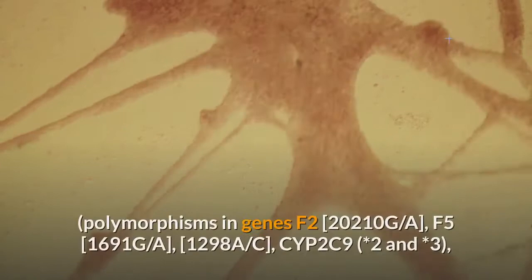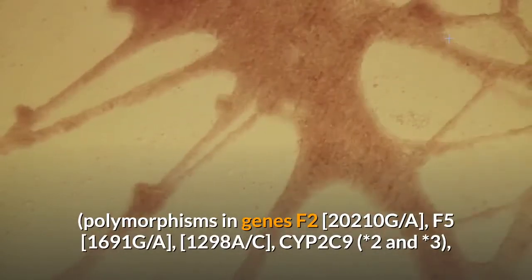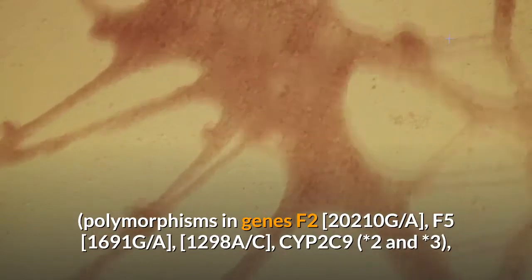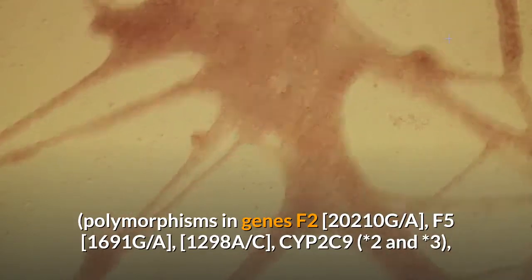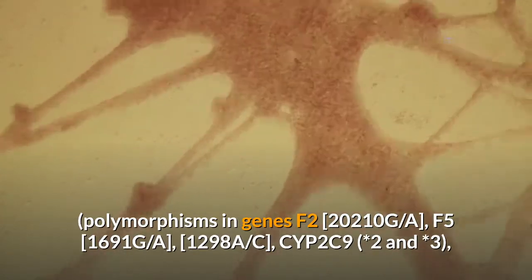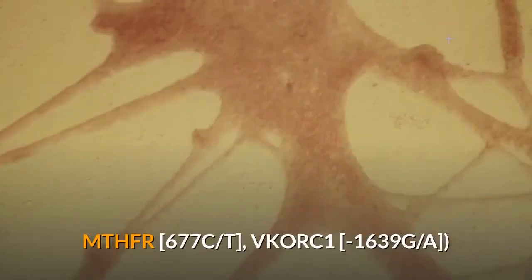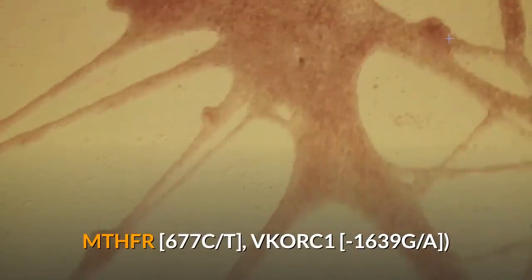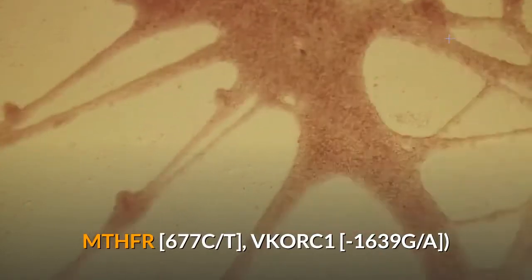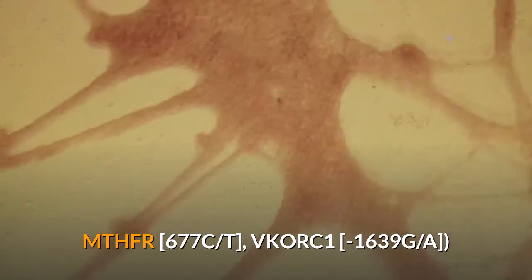Determination of SNP mutations in human genome, RUO: polymorphisms in genes F2 20210 G>A, F5 1691 G>A, 1298 A>C, CYP2C9 *2 and *3, MTHFR 677 C>T, VKORC1 1639 G>A.